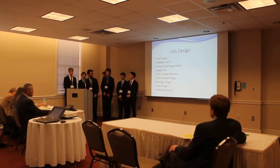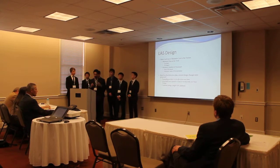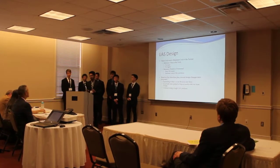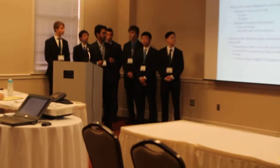Now for the UAS design. So first we knew that we had to minimize costs to the farmer on an hourly basis and also on an initial cost basis. So by doing so, we had 3 design proposals for the UAS.